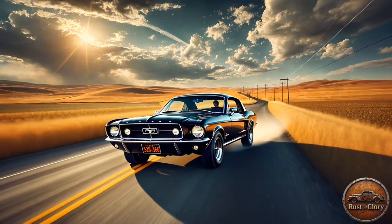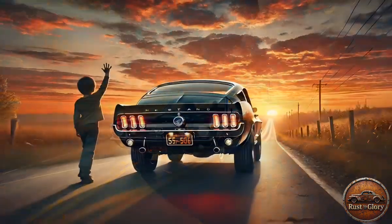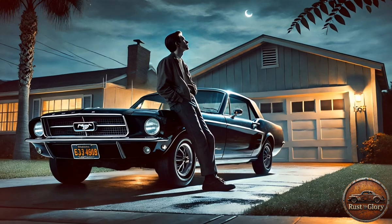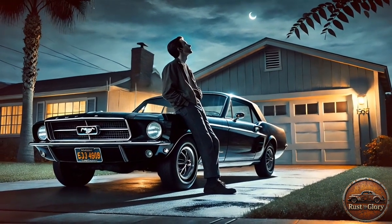A kid on the sidewalk even yelled, "Cool car." That's when I realized this wasn't just a car, it was a symbol of persistence and passion. Restoring the Mustang taught me patience, problem solving, and that sometimes the journey is as rewarding as the destination.